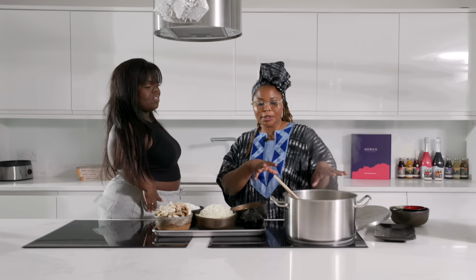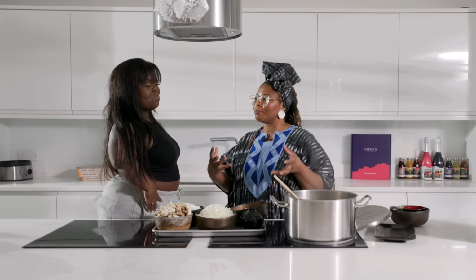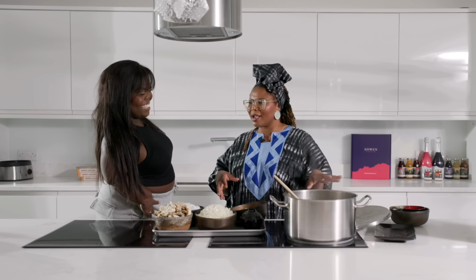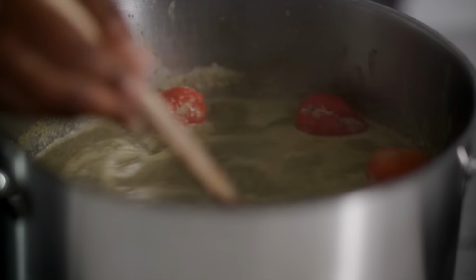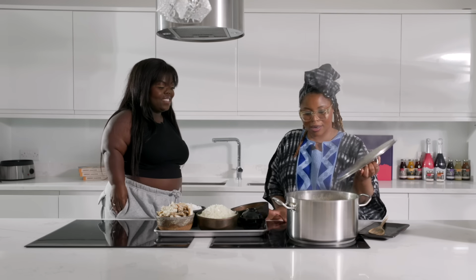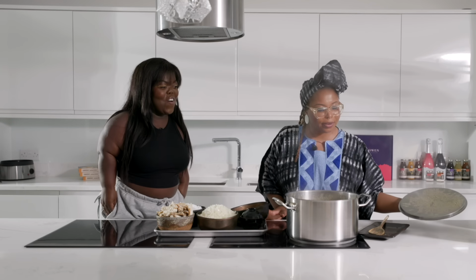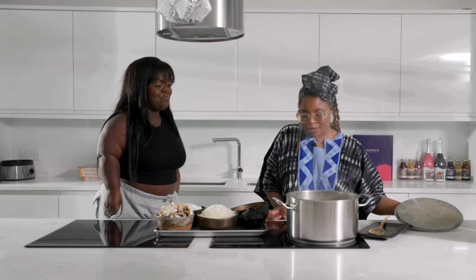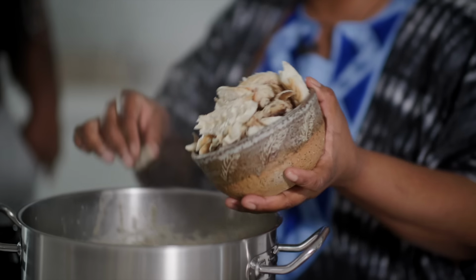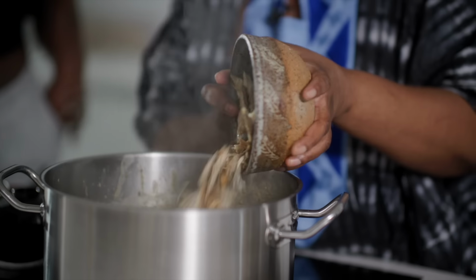This is the moment where the cassava leaves kind of start having personality. Yes, you start having attitude and going everywhere. And then okay, my cassava leaf is on point. We're getting there. So our cassava leaf looks so good. Peanut butter has been cooking for about 10-15 minutes, so we're gonna add our smoked fish in.